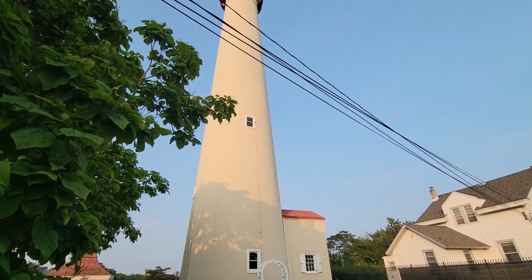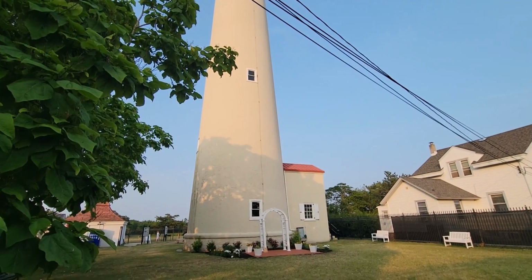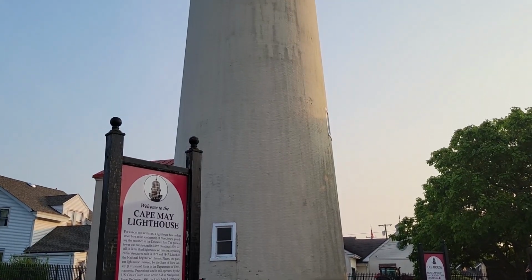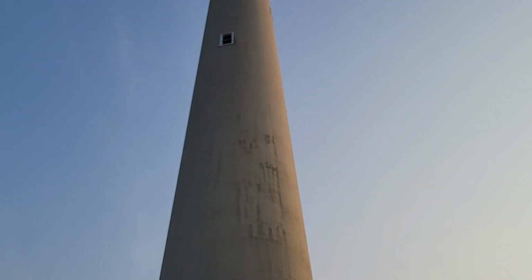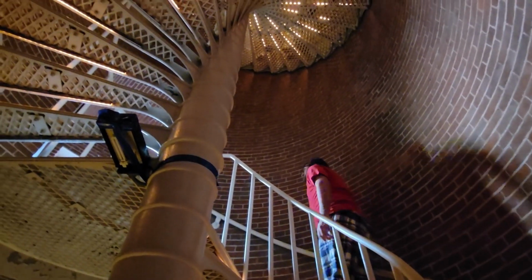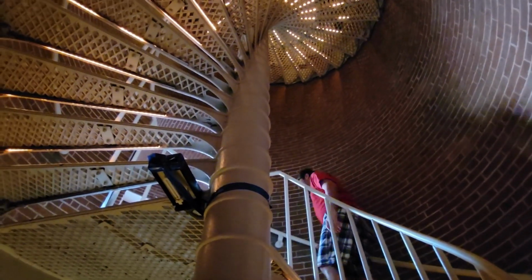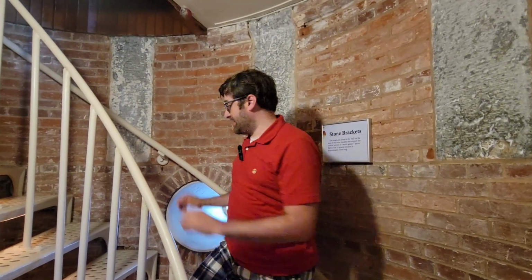The Cape May Lighthouse is one of the most iconic spots to see in Cape May. During the daytime, you can walk the 199 stairs up the iron spiral staircase to get a great view of the Atlantic Ocean and the Delaware Bay. Tonight, we're going to be ascending the lighthouse to look at the sky, since it's a new lunar cycle, and see the stars. Well, we're almost to the top, so let's go.